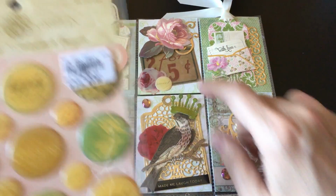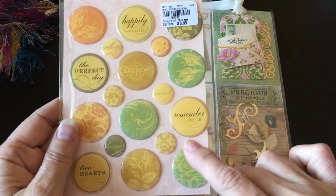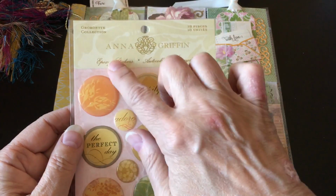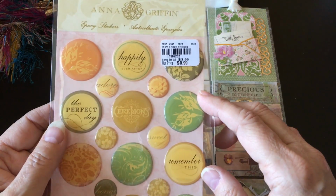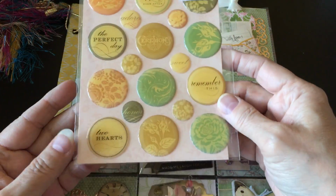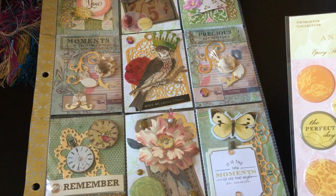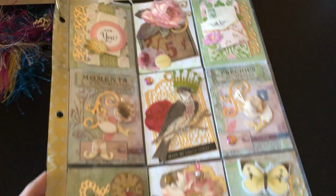And this little enamel piece, as well as this one here, came from this Anna Griffin enamel or epoxy sticker set that just came out very recently. So these you can still get your hands on from Dollar Tree, and these were very inexpensive. They were just 99 cents. I forgot to mention this little tag piece here also came out of that Tim Holtz collection.